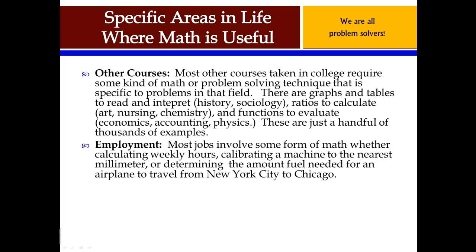And in employment, most jobs involve some form of math, whether it's as simple as calculating the weekly hours that have been worked, or calibrating a machine to the nearest millimeter, or maybe determining the amount of fuel that's needed for an airplane to travel from New York City to Chicago. So while on the job, the math may be something simple, or the math may be something that's very complicated and part of a life or death situation.